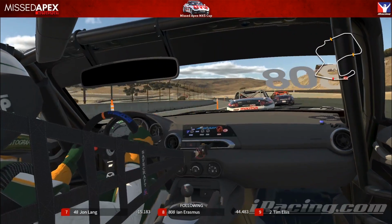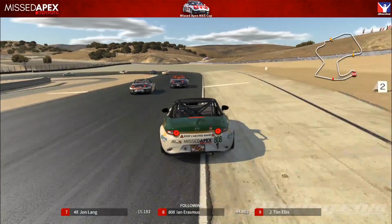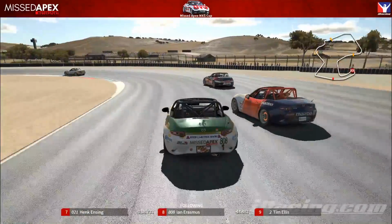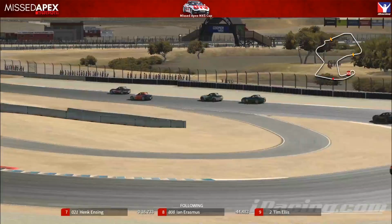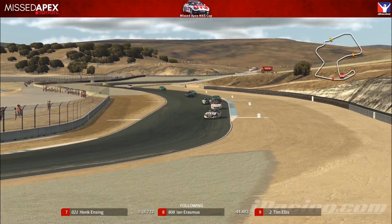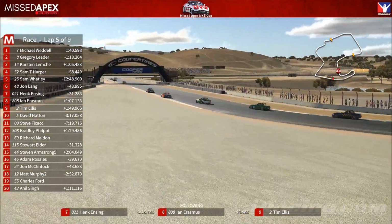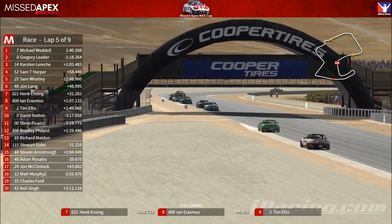That's it, and so we've got John Lang, who was in that top battle. He's really carving through the field. He's done incredibly well, up to P7 now. But Michael Weddell in the lead. He came up from grid 29 up to the lead of the race in a couple of laps. Yeah, John Lang 31st on the grid, and now running in 6th, I believe, as he's just got past Ensing at the Andretti hairpin, and Ensing almost getting a bit of a shove there from Ian Erasmus.